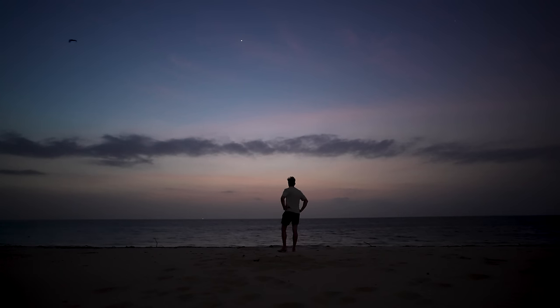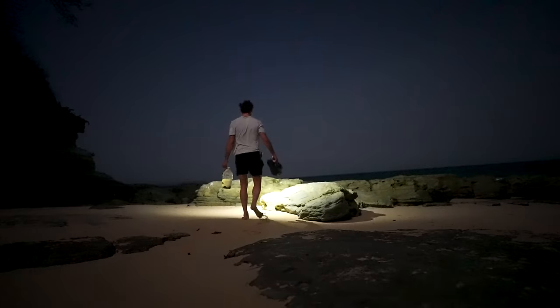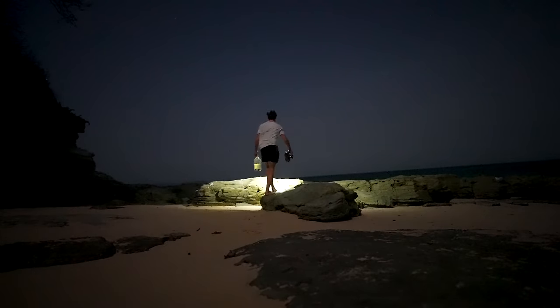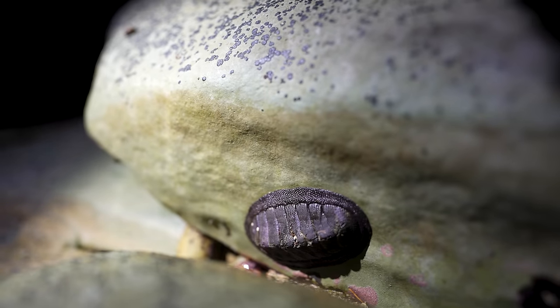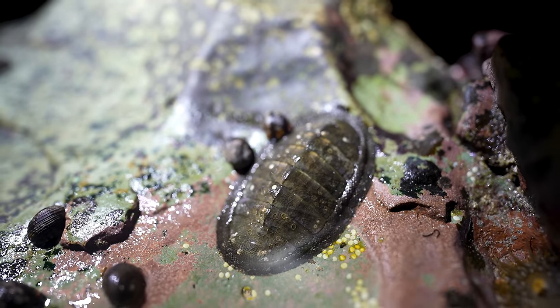No point in being hungry. The tide is low and there's limpets galore out on those rocks. So let's go get a few more. What's that thing? Yeah, that thing looks wild.